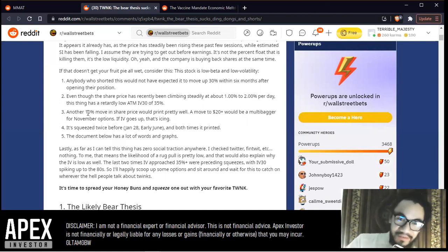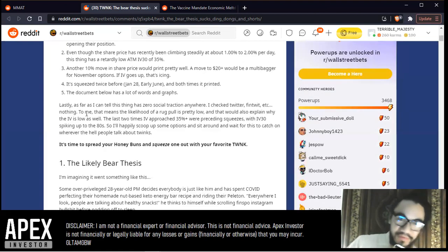This thing has a really low ATM of 35%. Another 10% move in share price would print pretty well. A move to $20 plus would be multi-bagger for November options. If IV goes up, that's icing on the cake. Number four, it squeezed twice before on January 28th and early June.